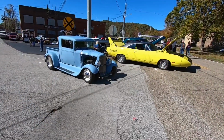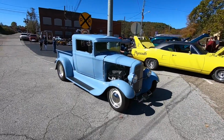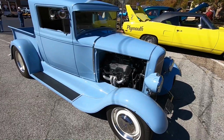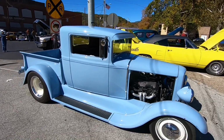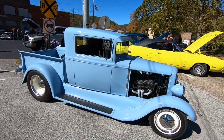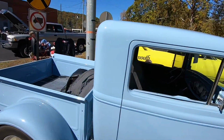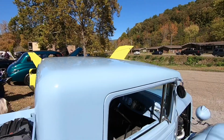So right here is my favorite thing here today that I've found so far. I may run into something that I like even better, but I kind of doubt it. This is a 1931, and this body was only offered for about half the year in 1931. It was a tin top. They call them a tin top.